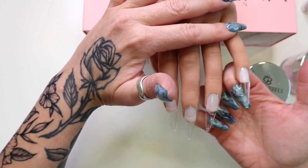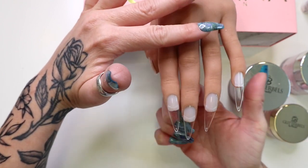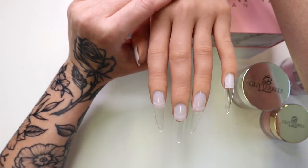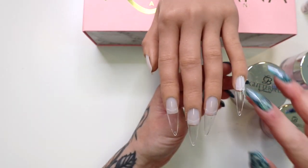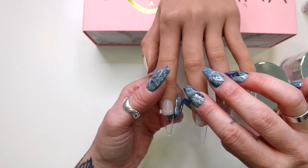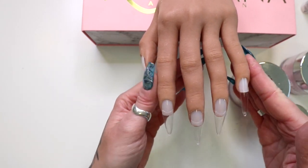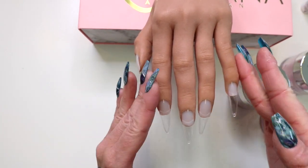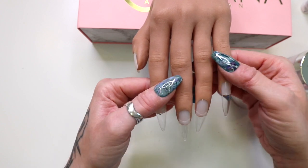So I'm going to tip up the hand a little bit, tip up the nails. Sometimes I even tip it up this way just to make sure I have. There we go. It makes her a little misshapen there for a minute, but we'll situate her back around when we're done.